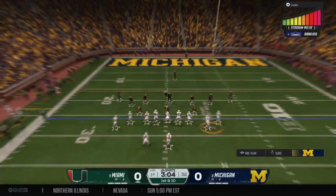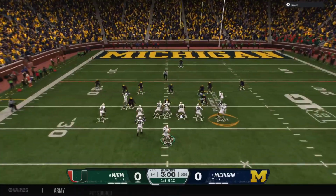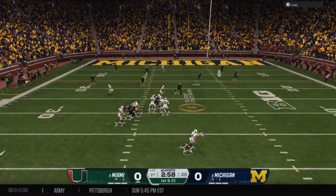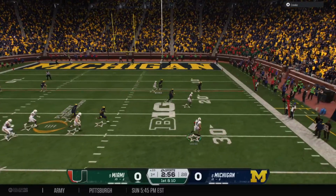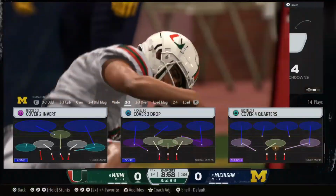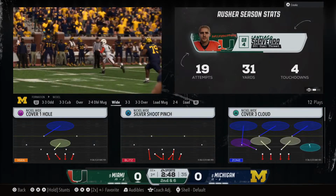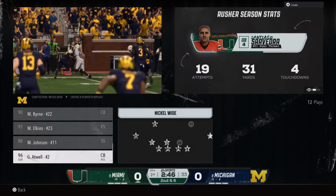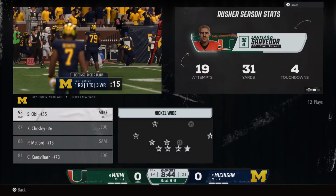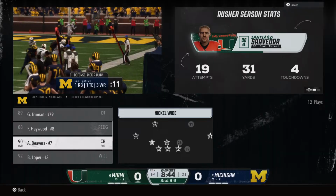And the Canes will line up on 1st and 10. Here's the snap. Offense looking to throw the ball. He's going to pull it down and run. He'll avoid this sack, but is brought down after a short gain. Hey, if nothing else is there, good decision by this quarterback to pick up some positive yards. Rather see him do that than force the ball into coverage. Good heads-up play.